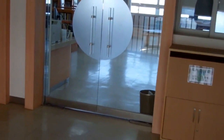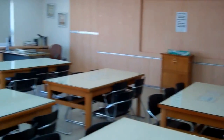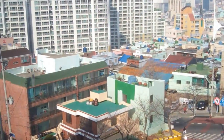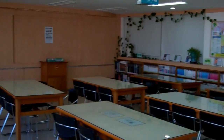This is a scanner. Here is the library. School library up on the 4th floor. A lot of English books up here, and also a nice view here. Library.